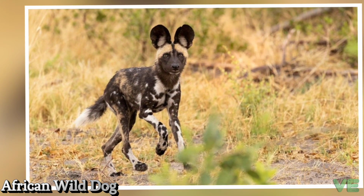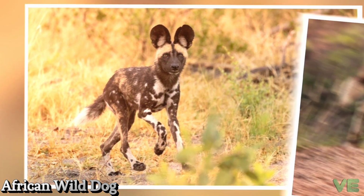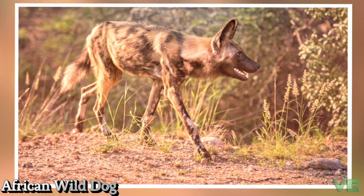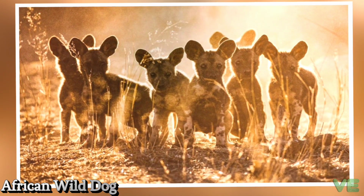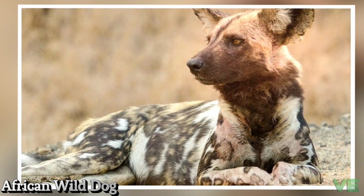The African wild dog is the bulkiest and most solidly built of African canids. The species stands 60 to 75 centimeters in shoulder height, measures 71 to 112 centimeters in head and body length, and has a tail length of 29 to 41 centimeters. Body weight of adults ranges from 18 to 36 kilograms.